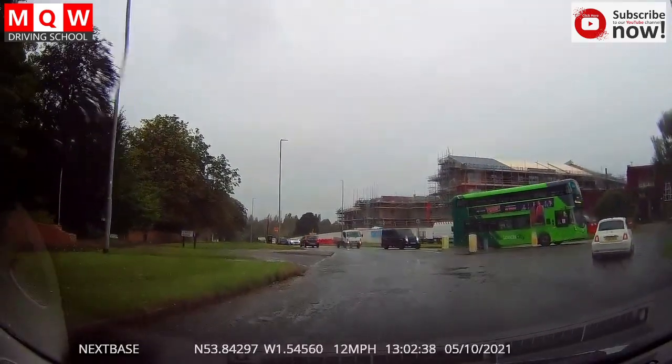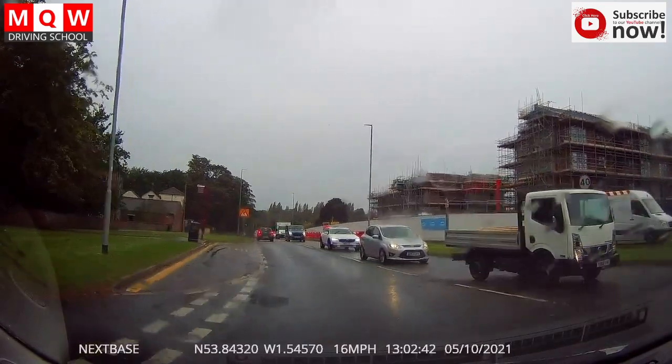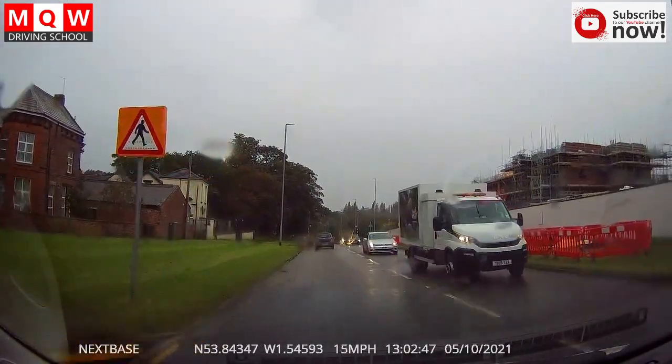So stay left, outer circle, mirror, signal left. Don't worry about the street, just go straight. Now you approach one more roundabout. You're going straight at this roundabout, second exit.